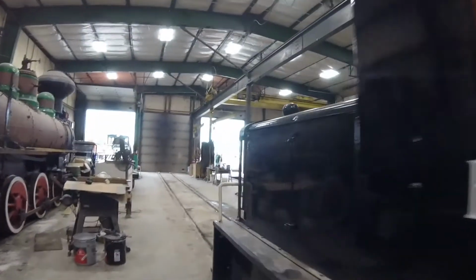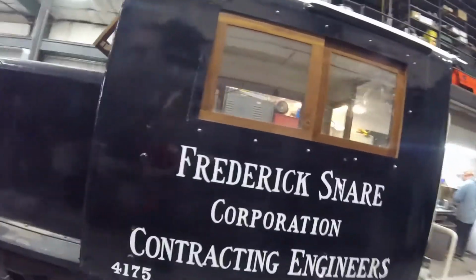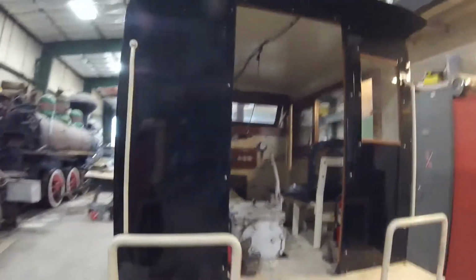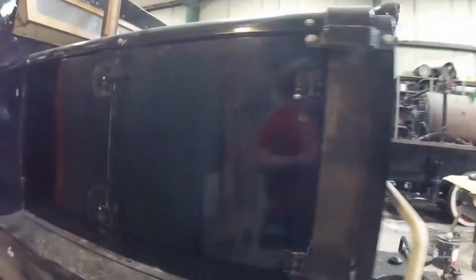Also, it is one of 2 surviving gas switchers from the Fredrick Snare Corp, and number 5 is at the Yosemite Mountain Sugar Pine Railroad in Fish Camp, California, and number 2 can be found here at the Midwest Central Railroad in Mount Pleasant, Iowa, where it is today.